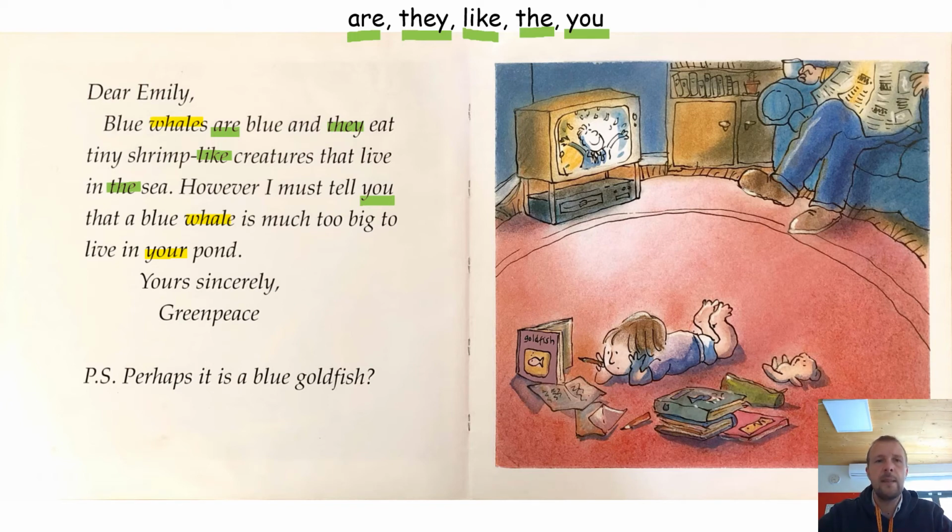Let's read the entire thing. Dear Emily, blue whales are blue and they eat tiny shrimp-like creatures that live in the sea. However, I must tell you that a blue whale is much too big to live in your pond. Yours sincerely, Greenpeace. P.S. Perhaps it is a blue goldfish.